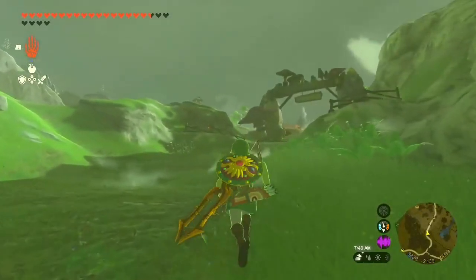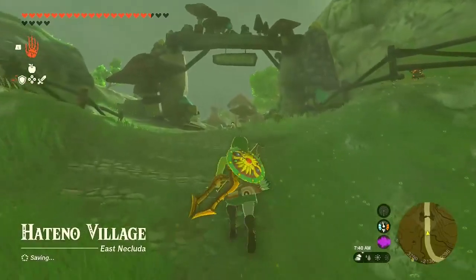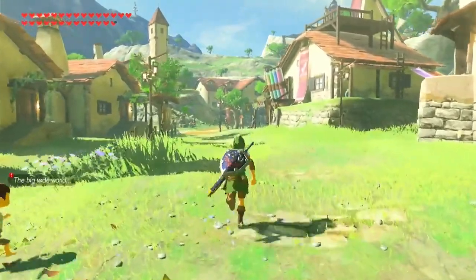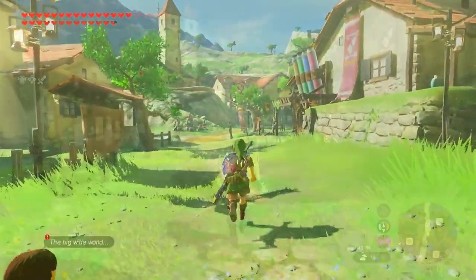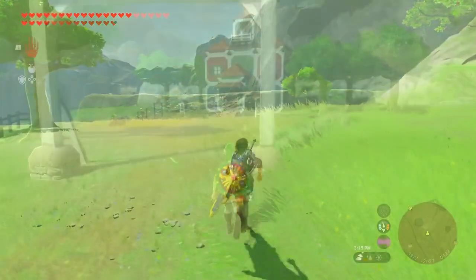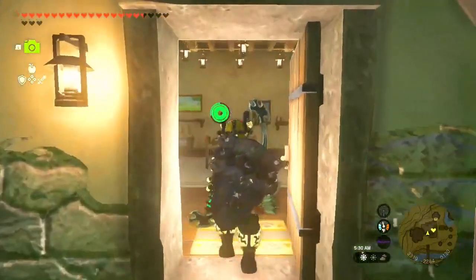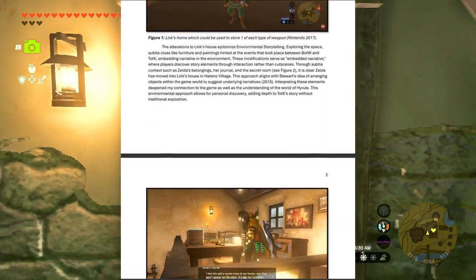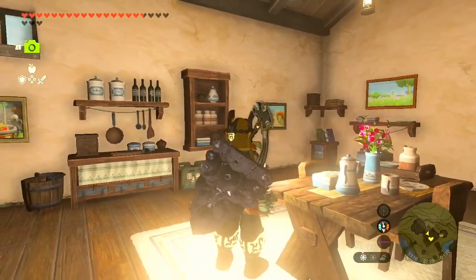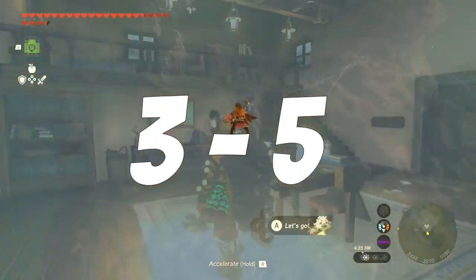You know, something that's pretty interesting is the game never actually tells you how much time has passed since the events of Breath of the Wild. But Hateno Village offers a lot of clues. You see, the main streets are livelier than before. A mostly empty field is now a school, and of course there's also Link's house, which you can read my gaming journal entry for more details. Based on these factors, I would guess Tears of the Kingdom takes place roughly after 3 to 5 years.